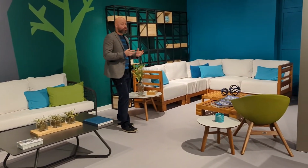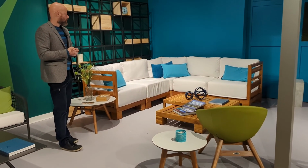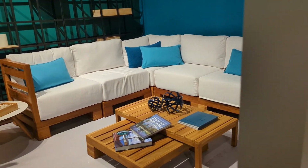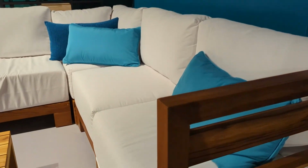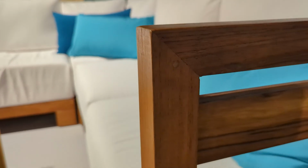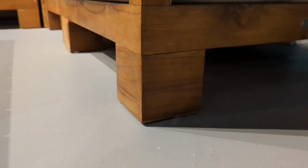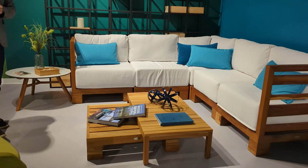Moving right along, if you do like natural finishes, this is the Cali sectional. You can configure it any way you like. I love the proportions on here. There's miter construction, wood dowel construction. It's made really, really well. Beautiful teak furniture. And I love how it has a really thick cushion and a slim profile, which makes it really comfortable and sleek at the same time. And I love these low occasional tables.